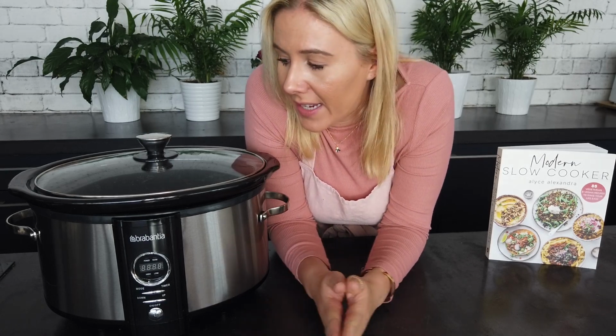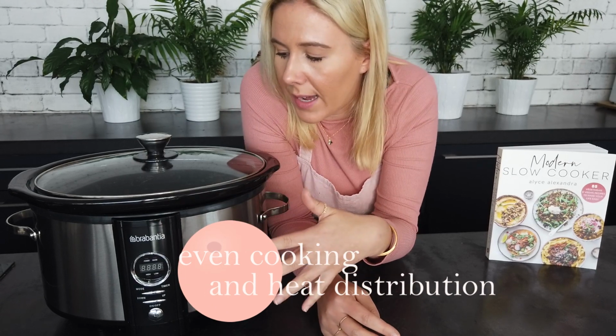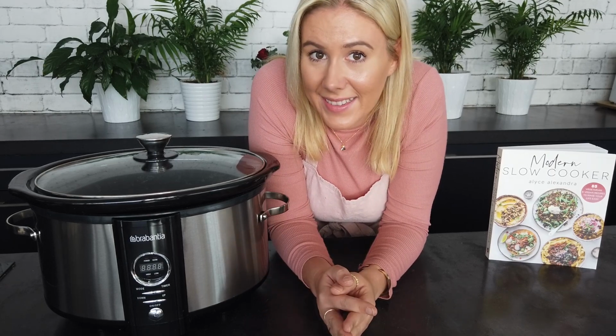So I love the ceramic insert. It cooks really evenly. So sometimes with slow cookers you get this issue that it's very hot at certain points in your slow cooker insert, but not evenly throughout. This solid ceramic base makes sure that everything in your slow cooker is cooked really evenly.